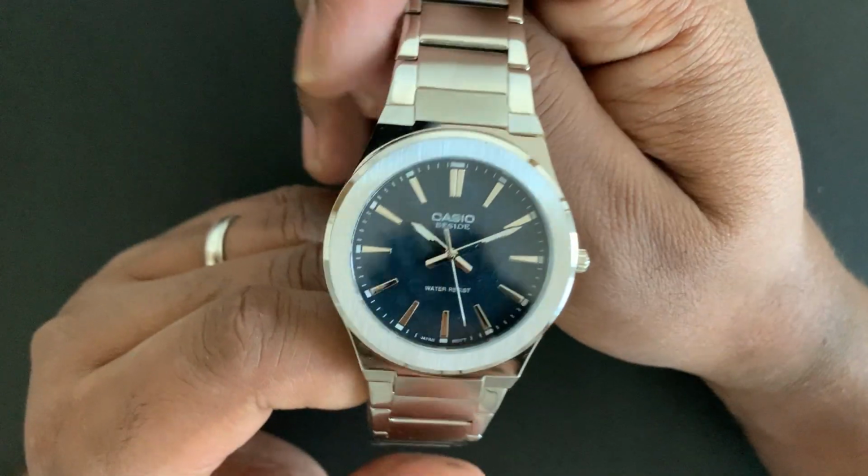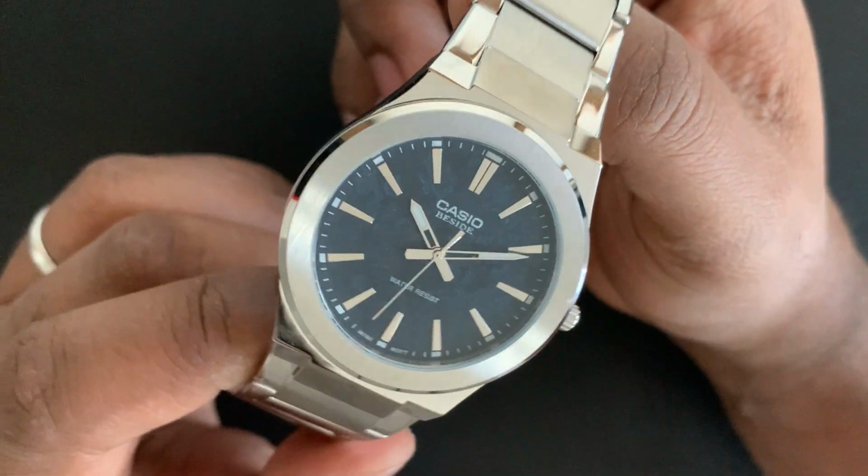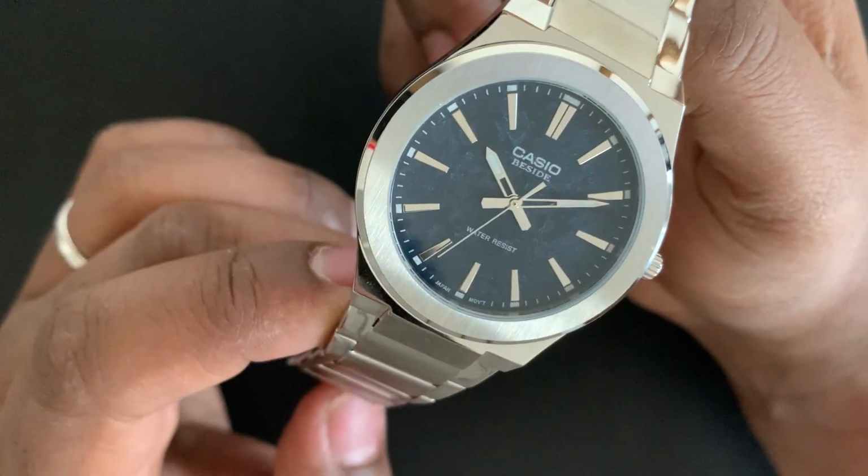All right, peace and love. Hope you enjoyed this extremely rare but affordable piece from Casio. If you can find one, you gotta catch them all.